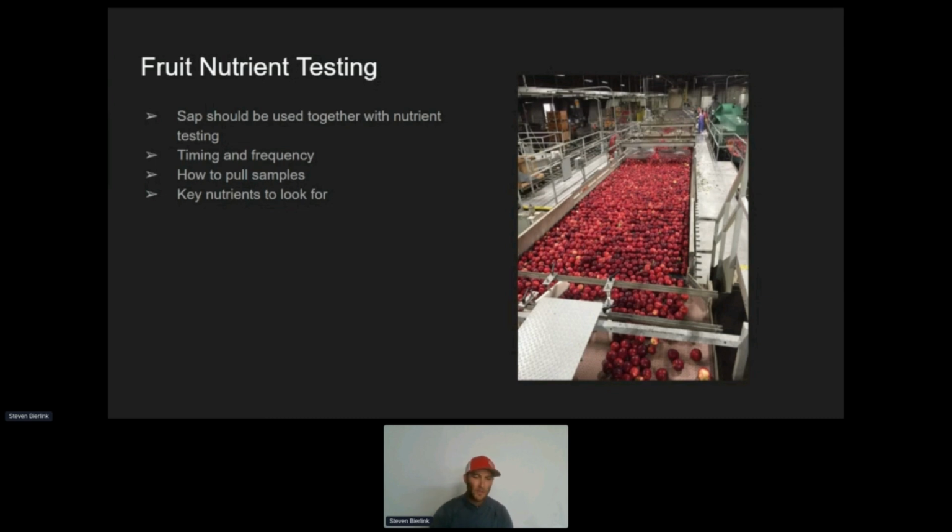So by doing both of these types of testing, you'll be able to more effectively see what you need to do. Sometimes it's a comparison of the two where you say, well, I know that my nitrogen in my sap says it's low, but in the fruit analysis, it says it's high. Well, if you keep adding nitrogen foliarly, you may antagonize your own idea of health by making the fruit poorer quality. So by having both these things together, we can get a better idea of what's going on.